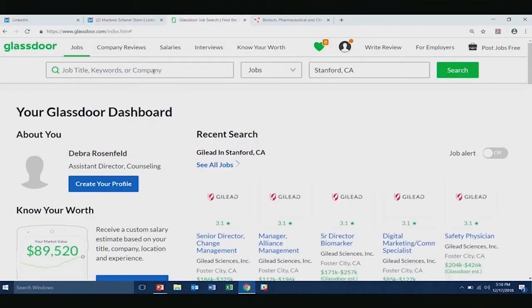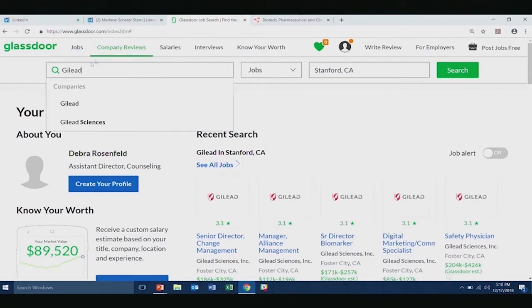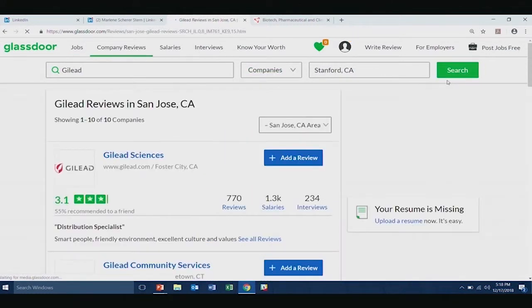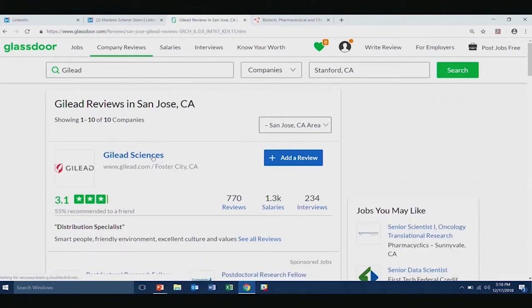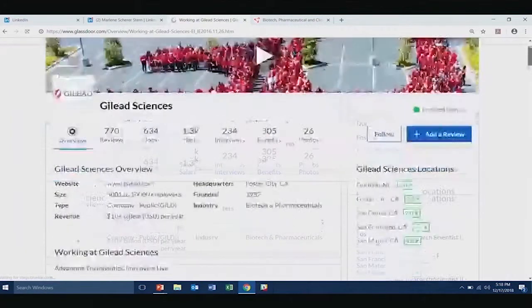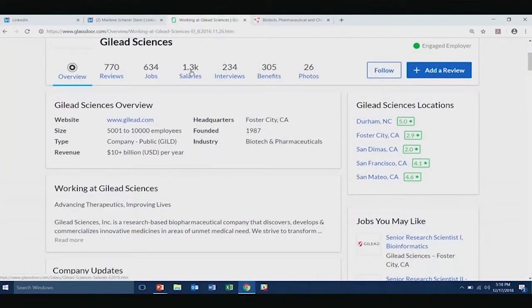Let's say, for example, that I want to look for salaries for regulatory affairs at Gilead. The first thing I'm going to do is find Gilead, find their profile. I'm going to type that in here, and then I'm going to search for companies. And there we have Gilead. I'm going to click on that. As you can see, there are a lot of salaries posted, 1.3 thousand.